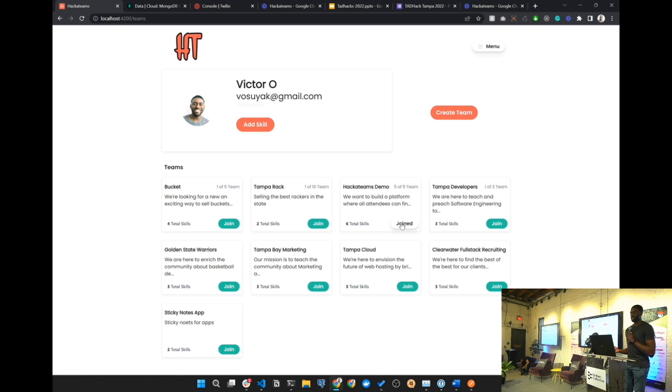And once I join the team, what happens automatically is that your phone is going to receive an SMS. And the SMS is going to say, welcome to Team Hackateams Demo. It's going to have the team size. And then from there, it's your responsibility just to connect with the team and go from there.